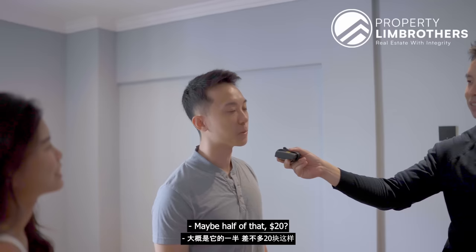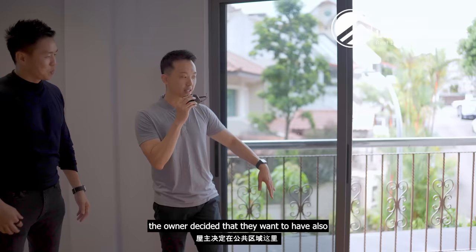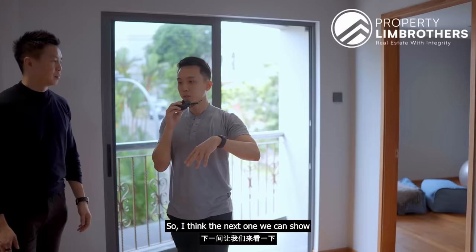Alright. Yong Zhun, show us the other room. What is this balcony used for? Instead of using this space internally, the owners decided that they also want to have a mini balcony outside of the common area. So I think the next one we can show maybe is the junior ensuite.